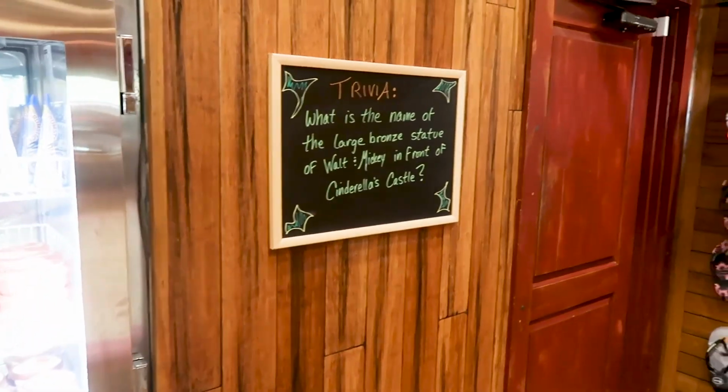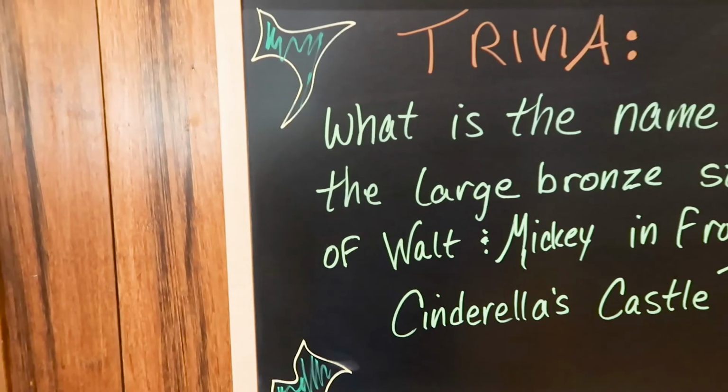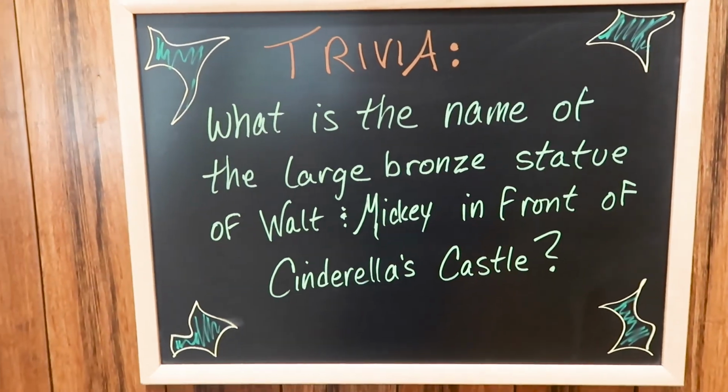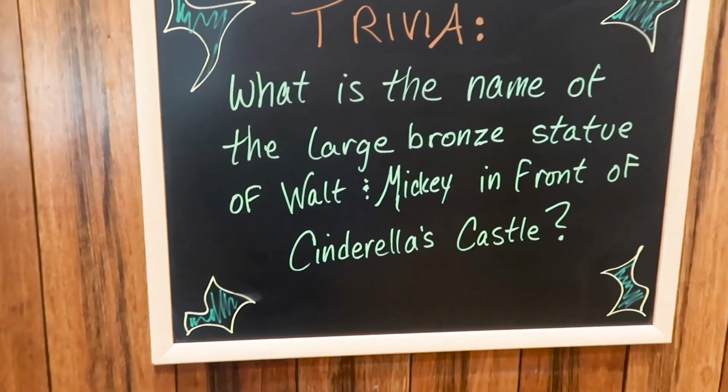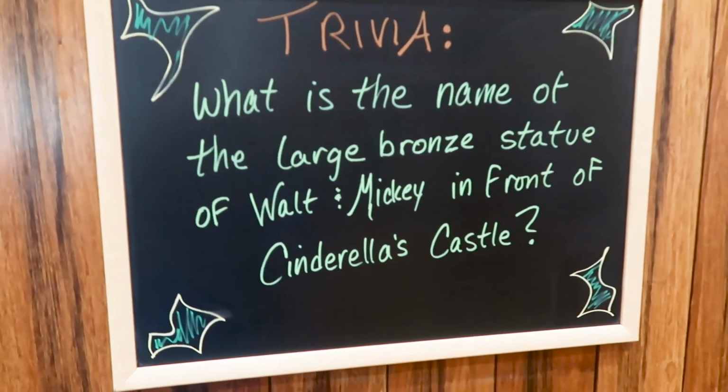If you come into the Mercantile, come to the back wall where the hold section is, just come right up here, there's a trivia. If you answer the trivia correctly and tell the cast member, they'll write your name down and your room number, and you're in for a chance to win something. We're going to come in every day. Today is what is named a large bronze statue of Walt and Mickey in front of Cinderella's castle. Very easy one. Pretty sure everyone can answer that.